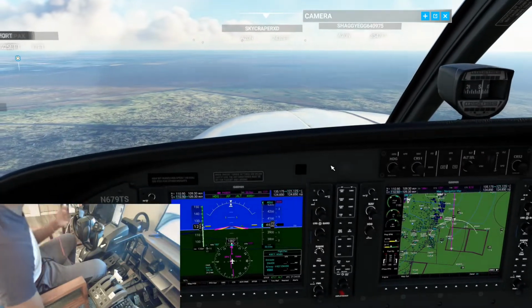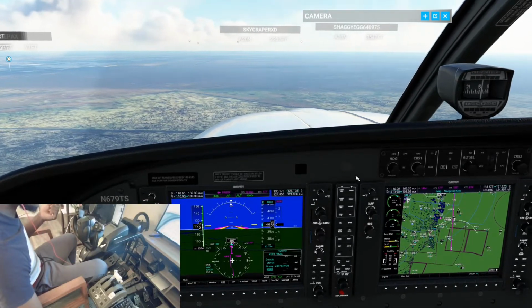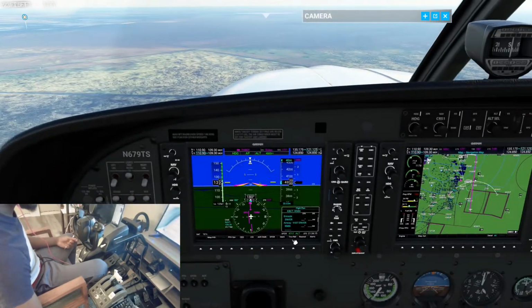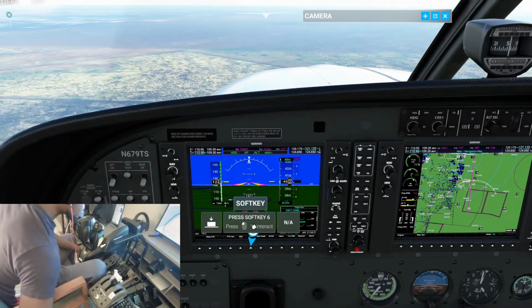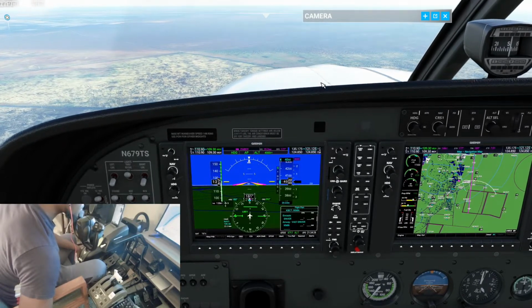Can you repeat that, 6 Mike Delta? Left 180, 6 Mike Delta, on the localizer. If you don't have the localizer, left 090 to rejoin. Copy, heading 090 to join localizer, Cabo Verde 606. Left 090, Cabo Verde 606.